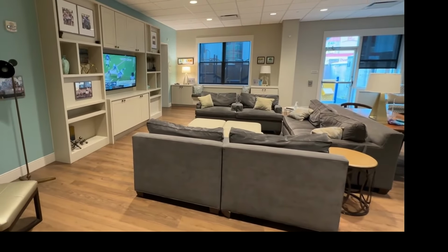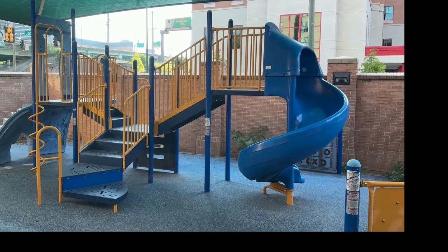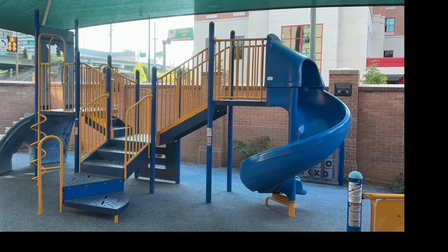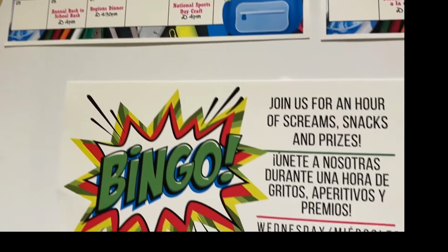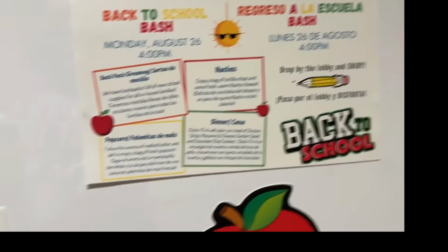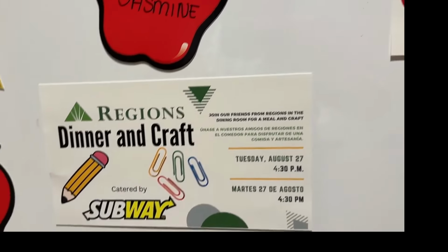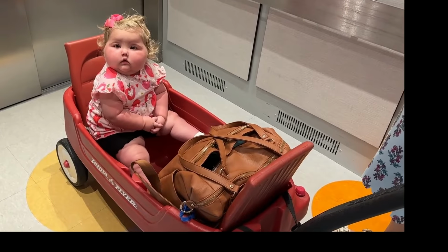They also have a playground for kids right outside and game rooms as well for different ages of children. A really nice space. And you can tell by these calendars just how many activities they have going on all the time so that kids never get bored when they're being treated here at St. Jude. And early the next morning, we are off for our appointments for the day.